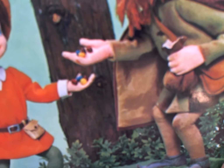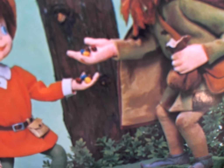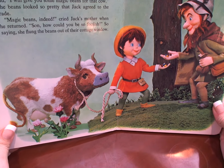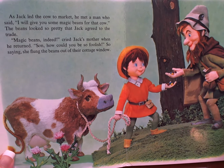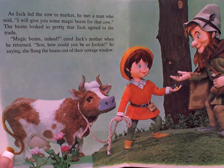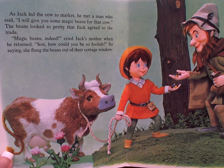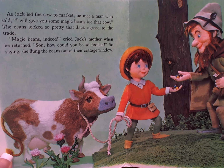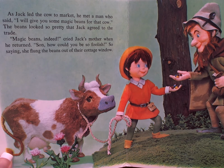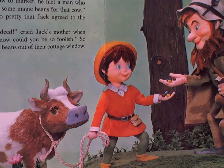Anyhow, yes, big handfuls. Because I often wondered, how many beans did he get for the cow? Nobody ever really said. Was it seven with two handfuls? I always saw a bag and thought, well, maybe he got a whole bag. I don't know. Regardless, I don't think his mother ever thought it was a good deal.